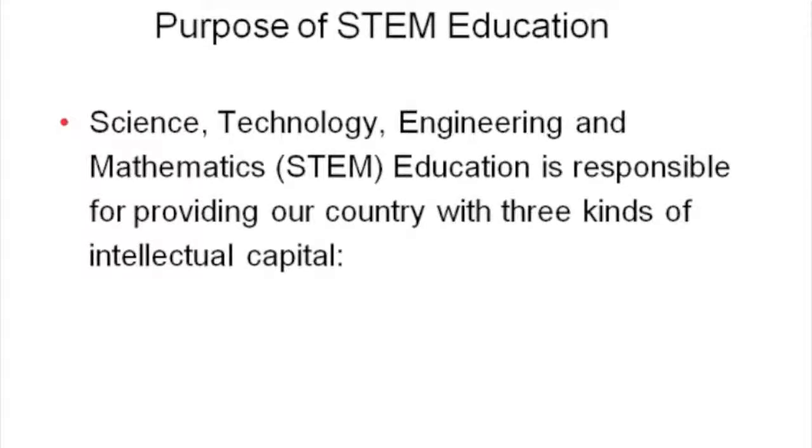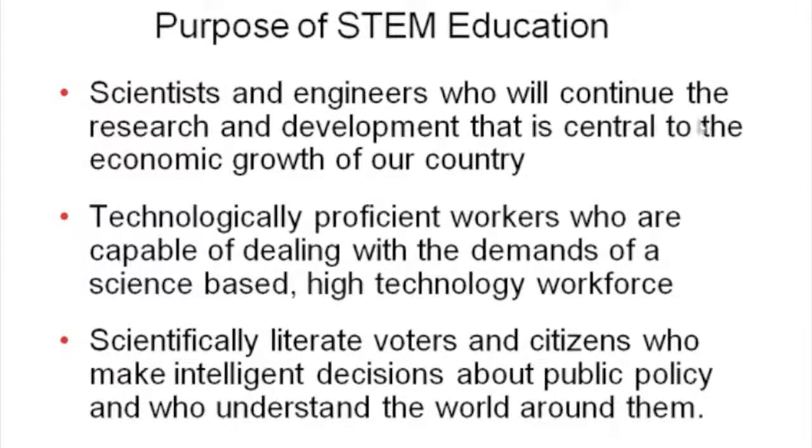Now, the purpose of STEM education. STEM education needs to provide 3 primary things, capital if you want to, for our society. That's according not only to Tom White, but to the bipartisan Congressional STEM Education Caucus, which is currently chaired by Dan Lipinski and Roscoe Bartlett. These 3 things are, first off, scientists and engineers who will continue the research and development that is central to the economic growth of our country. This is research and development that will ensure that we maintain our place as a country in the world order. You've heard it a lot of times before, and it isn't an exaggeration. This isn't just an educational concern. It's a national security issue. We really have to decide, do we want to be dependent on getting our technology from other countries, or will we create and control it ourselves? Essentially, it comes down to, will we lead or will we follow?